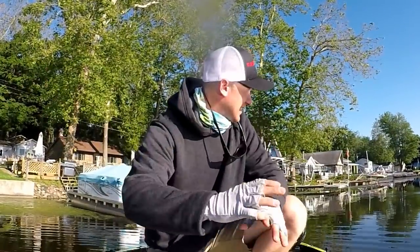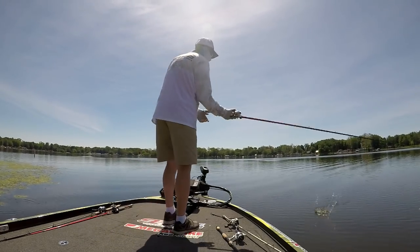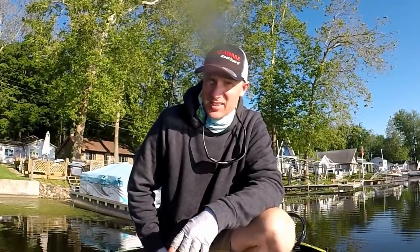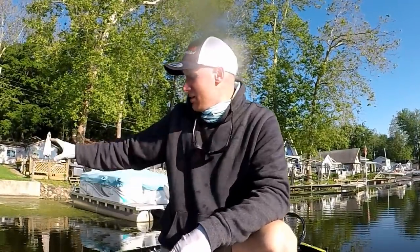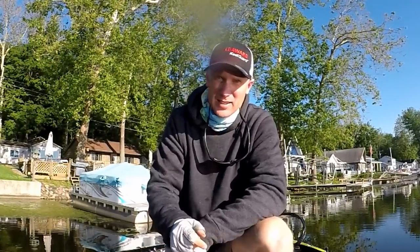This lake is dark, tannic water, tons of weeds, steep drop-offs though, so it's got a lot of challenges here trying to figure this thing out. But I just came here and started fishing this slop along these docks. Boom! Keeper number one.